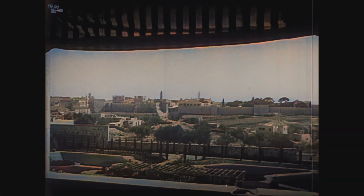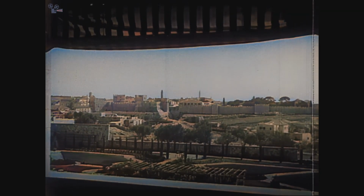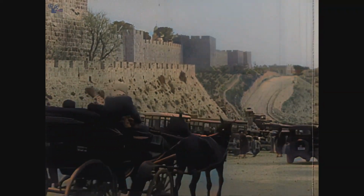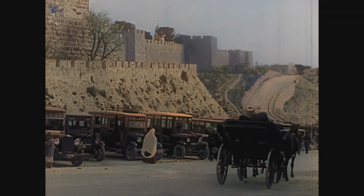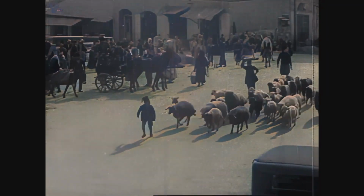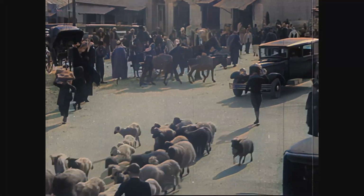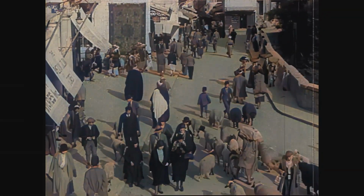We look upon the walls of old Jerusalem, walls which have been destroyed and rebuilt many times. There is a modern Jerusalem with many fine buildings and splendid streets and boulevards. But on this visit, our interests lie within the old city, and here we shall devote all our time. At the Jaffa Gate, an officer directs a strange assortment of traffic. No vehicles are permitted within the walled city, so all trucking must be done on the backs of animals or men.